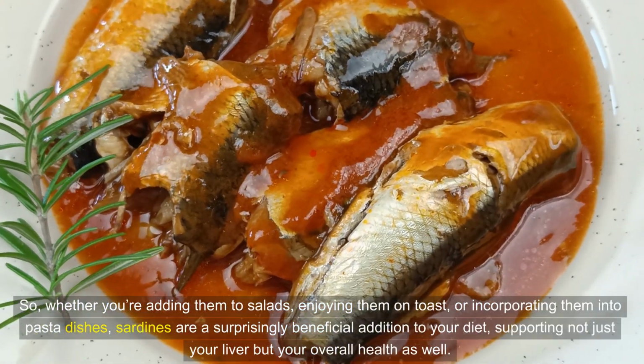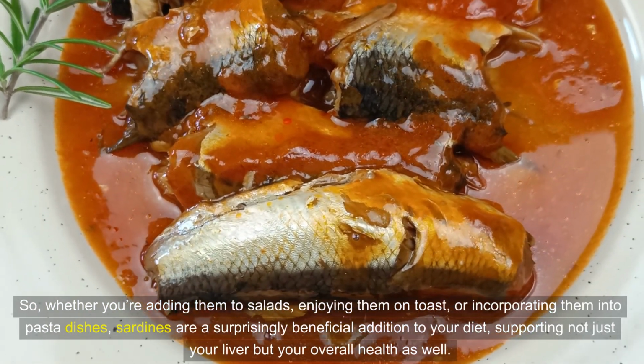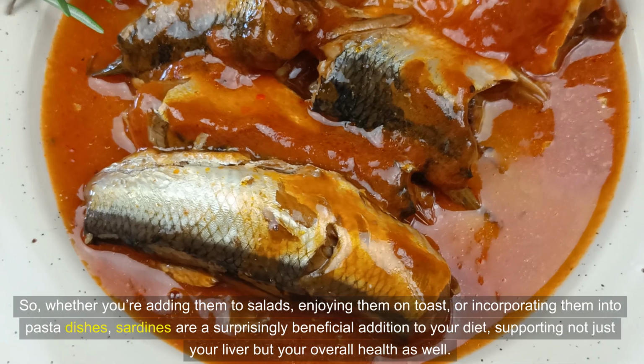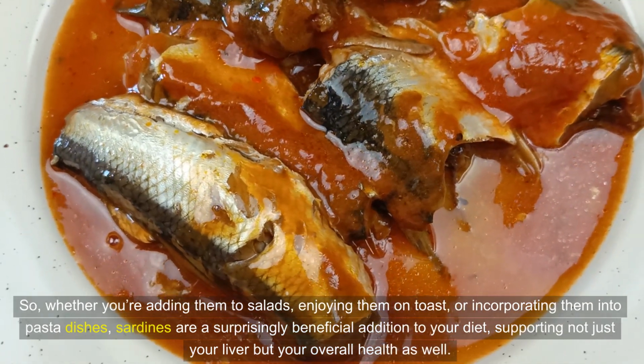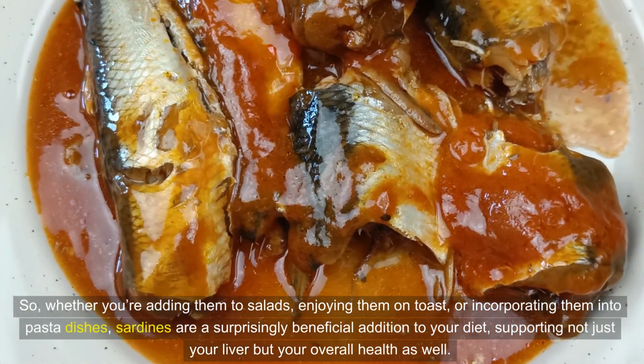So, whether you're adding them to salads, enjoying them on toast, or incorporating them into pasta dishes, sardines are a surprisingly beneficial addition to your diet, supporting not just your liver but your overall health as well.